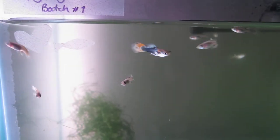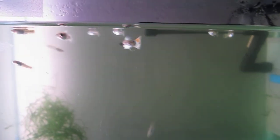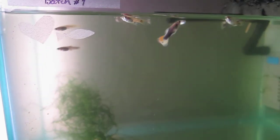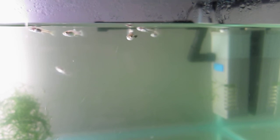You can see my male, he's getting all his colours and he's just looking really good. You can see his black body, orange tail, he's got that light blue dorsal fin, which you can sort of see when he doesn't go crazy like he is now. But I think out of all the 10 that I have, he's the only male. Although, I could be mistaken, but that's the only coloured one so far.